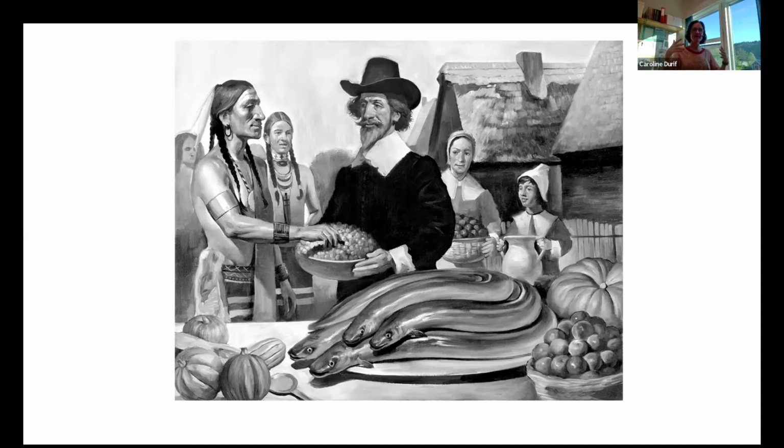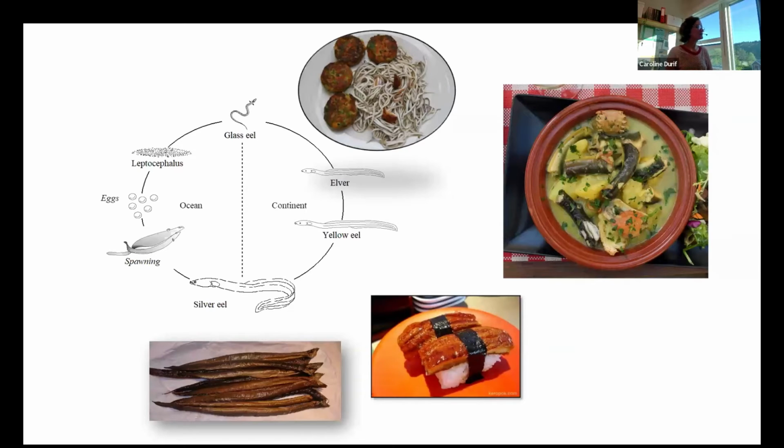Since they migrate during the fall, it was a very nice food item to have just before the winter. It's not only silver eels that are consumed, and here I show the life cycle. As you can see, we consume every life stage. Even the glass eels and the yellow eels, there's sushi, and the silver eels are usually smoked because it's very fat, as it's the eel that's going to reproduce.